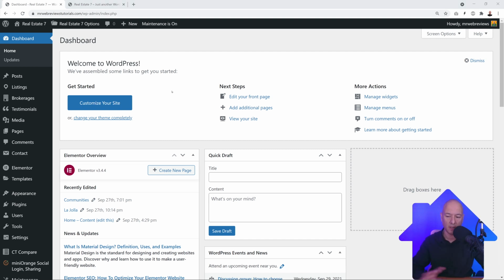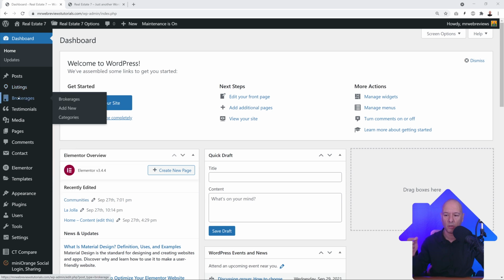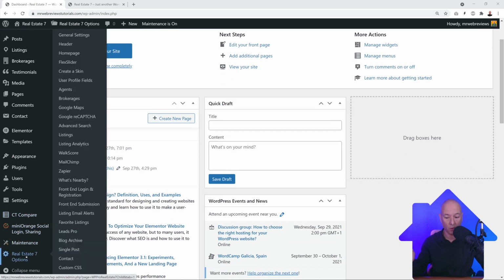Okay, now if you look on the left-hand side in the menu section, you will notice we have a few additional tabs. So we have listings. So this is all our listings and properties, brokerages, we have testimonials, we have CT compare, we have social login, and also all the Real Estate 7 options. So as you can see, it's a very comprehensive solution here with plenty of options, features, and settings.